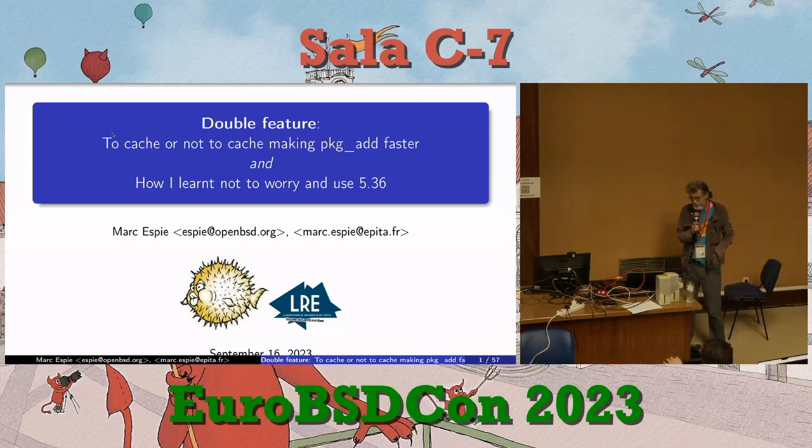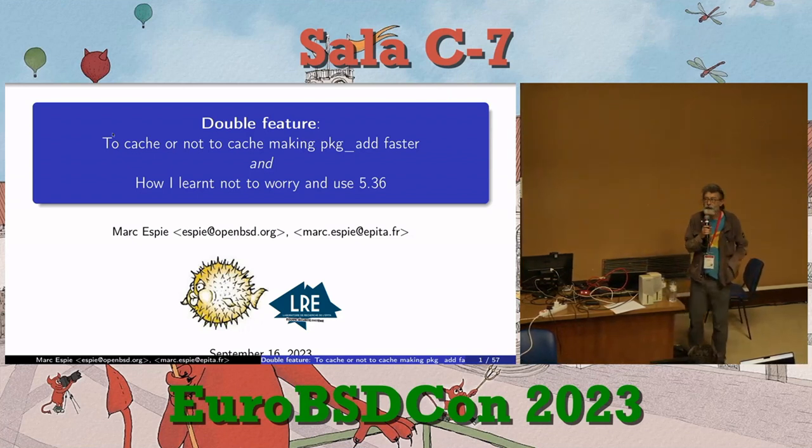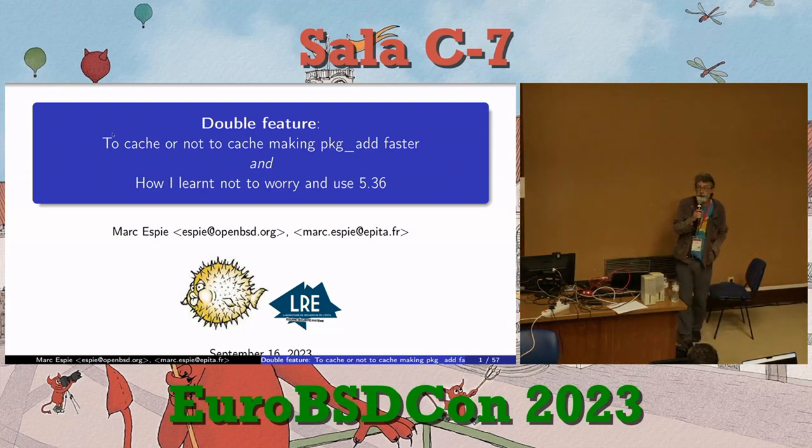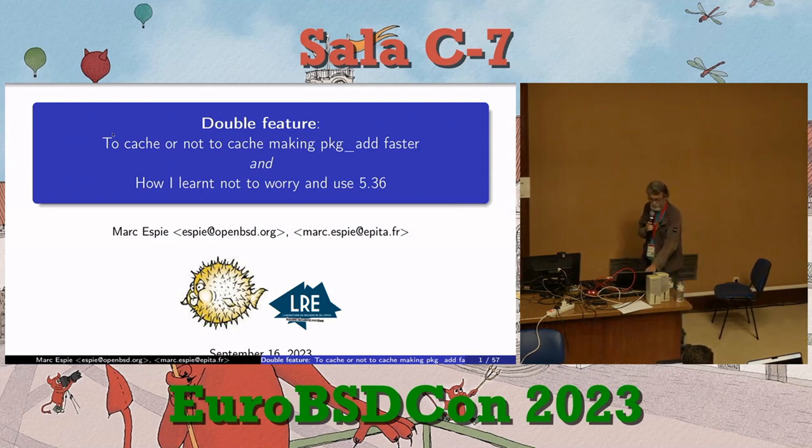Among other things, I have a student who is interested in working on package tools and such, and it turns out to be remarkably complicated to explain everything to him. So I'm trying to make things slightly simpler, which is a challenge, of course. So that's the second part. Let's start for real.